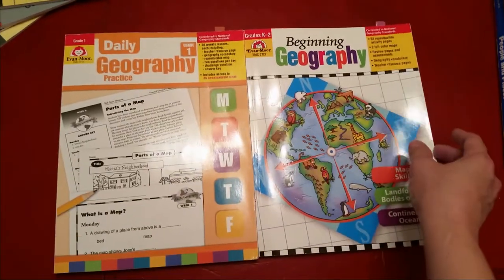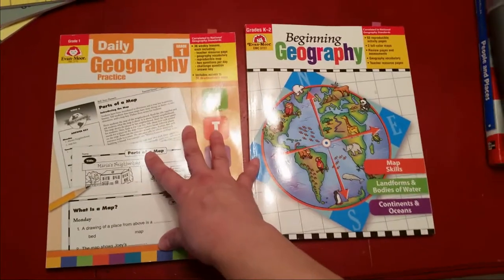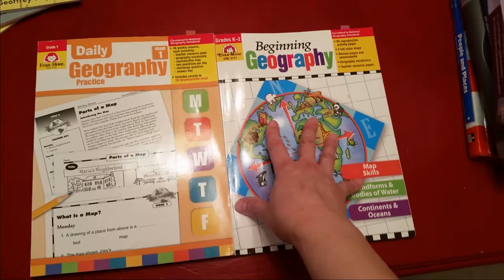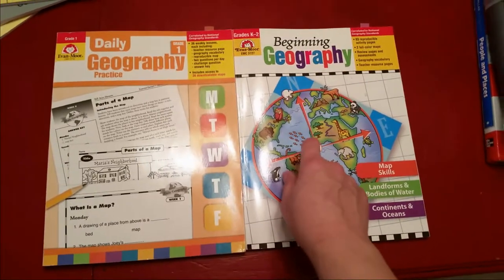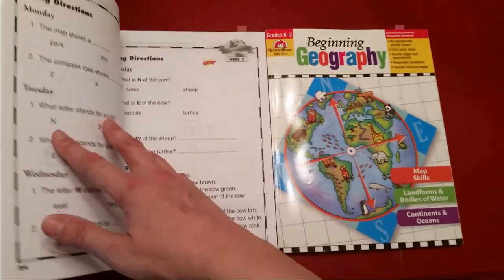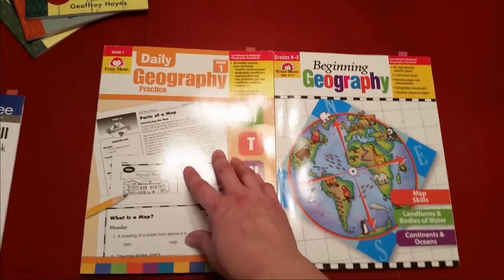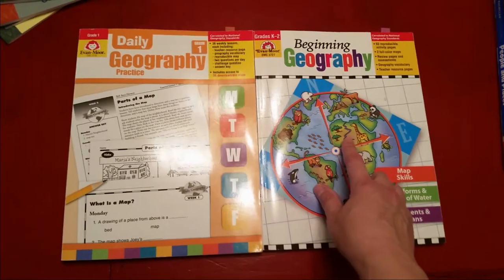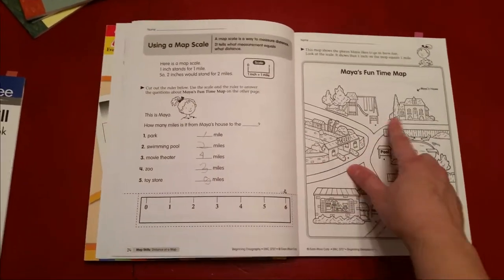I went back to this because it introduces concepts that he wasn't learning in the other. So I think this is a good predecessor to this. If you want to substitute them, they will let you do that. If you have this from last year, if you bought their Timberdoodle kit, maybe you've already used it. Or maybe you did the same thing I did, but I highly recommend this before this, because this one is strictly on maps. But he learned a lot out of this: compass rose, map key, symbols, north, south, east, west, and stuff like that. But this one introduced the scale, how to use a scale on a map, and how to measure.